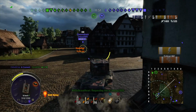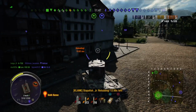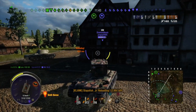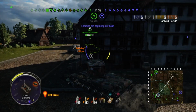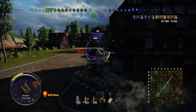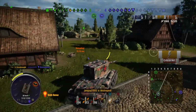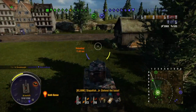I think the Dreadknight's going to be a very fun tank, just because it's the same tier, and the Dreadknight can hold its own against 9s, like 8s and 9s, pretty easily. And I think the Dreadknight will be the best thing out there at tier 7 rank battle. I'm going to be driving the Dreadknight, and I also may be doing some videos on tier 7 rank battles when they come out. That's it for this video.